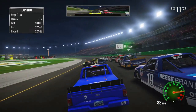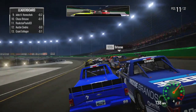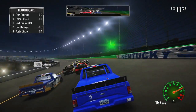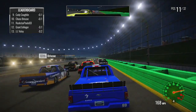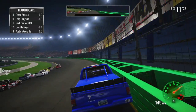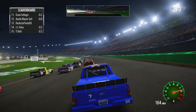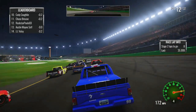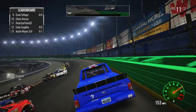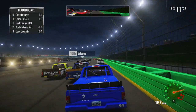And the green flag is back in the air. We're going to get a nudge off Enfinger, and a nudge off Sieg as well. See if we can sneak past Briscoe with Cody Coughlin. Jesus, that's really the Kyle Larson line. Oh, South gives us a door in, as we go four wide with Coughlin, Enfinger and Briscoe. Somebody's got to back out of that. And it was Coughlin.